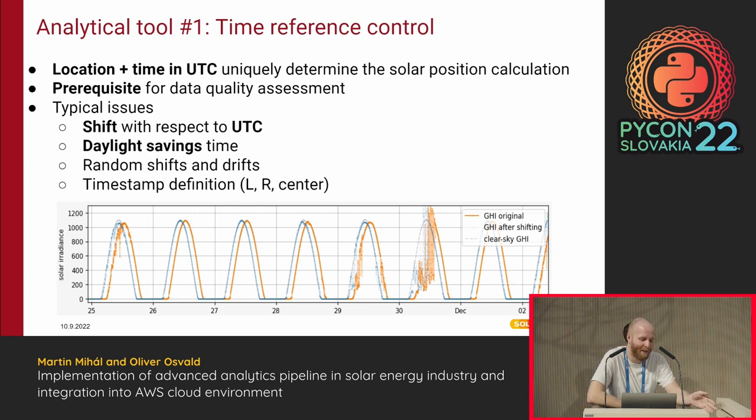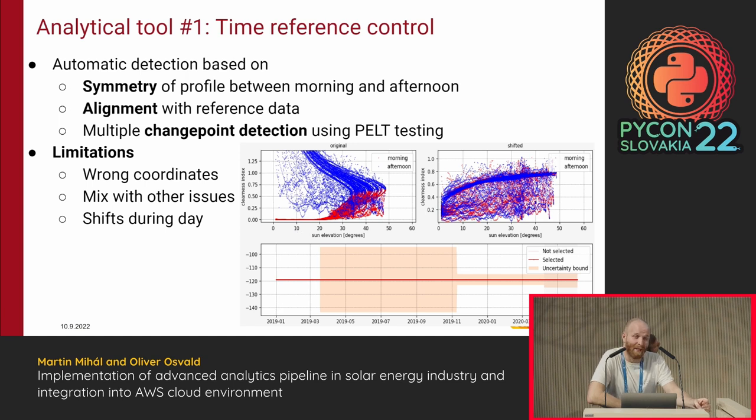You can place the timestamp at the beginning of the interval, the center, or on the right side, so at the end. This is an example of how it can look. Basically, your whole time series is shifted compared to the reference, which here is the dotted line; the blue line is the corrected data. This is how we determine when we have shifts in our data set. If you look at this top left plot, we look at the clearness index on the y-axis, which is basically a ratio between the light you're actually getting versus what you could be getting. So it's a ratio that tells you how nice of a day or time point you have, and one should be your maximum value.